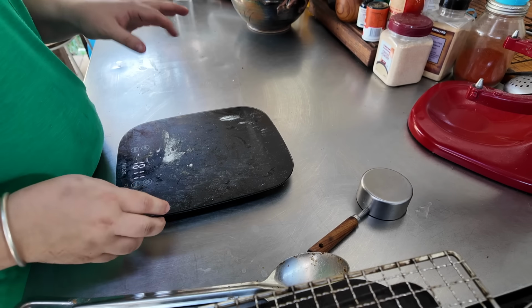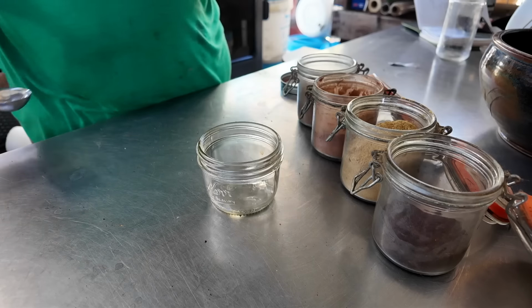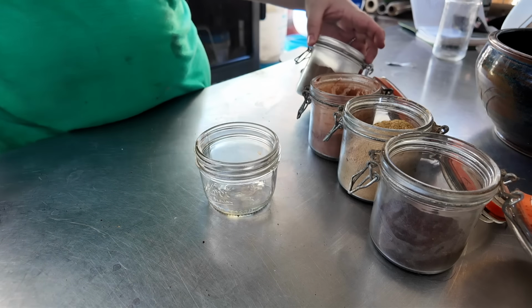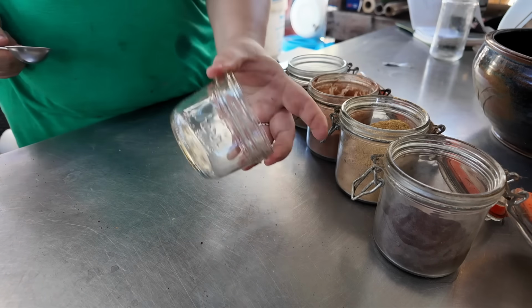Now, the next thing we could do is mix up the spice mix for the Biscoff style spread. So let me grab a bowl. All right, so I've got the basic spices of a Biscoff spread, right? So we've got some nutmeg with some cinnamon, some ginger and some cloves. And we're going to put some in a jar.